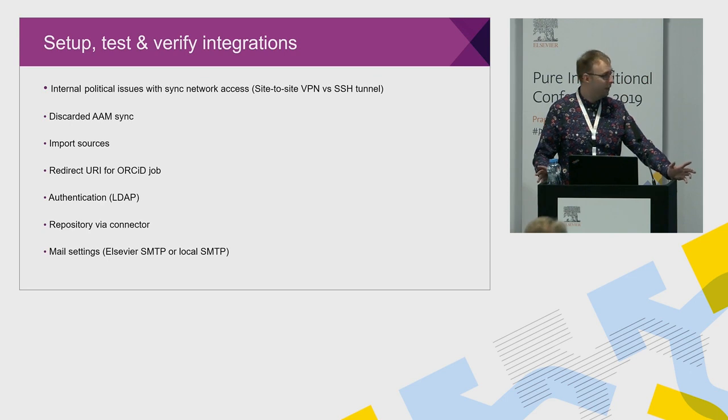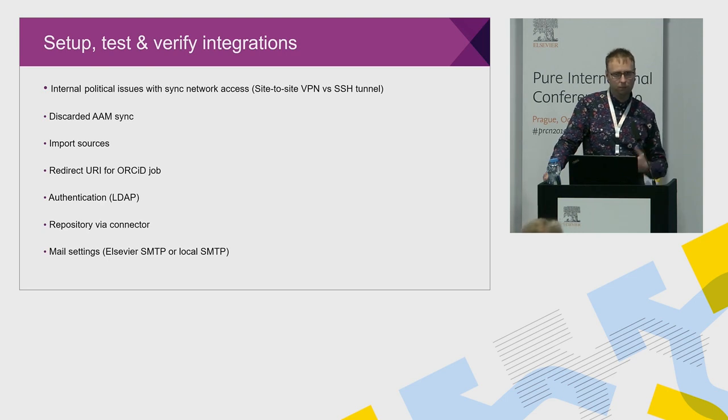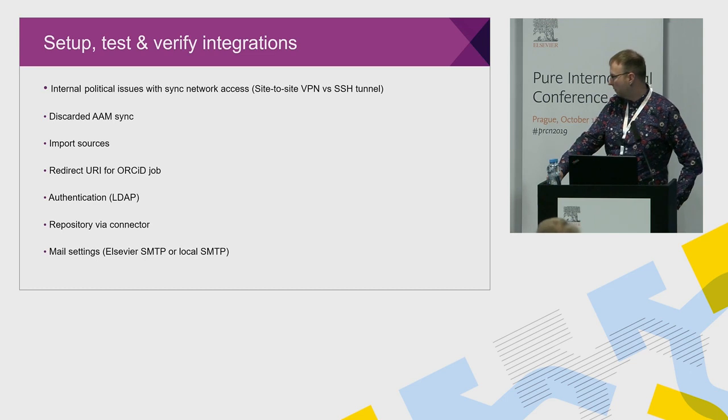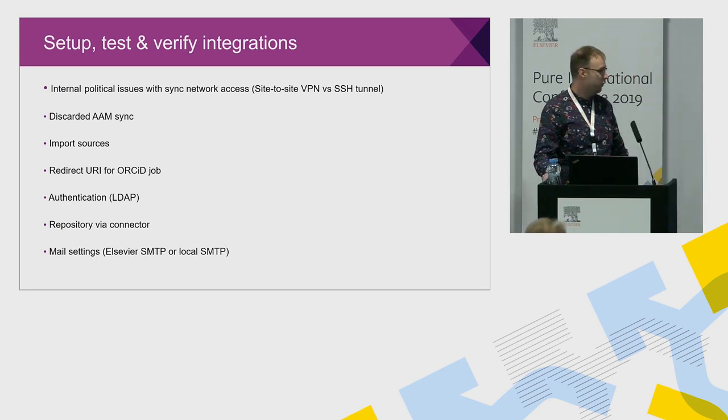Authentication with LDAP, we're still on LDAP. We got some updated settings. We had to whitelist the IP addresses for the Amazon environment. We did that, and we actually had a guy from IT help us do the configuration in the server, so that was sorted as well. And we have a connector with ePrints, so Lee Jens worked with CoSector to make sure that still worked, and that was fairly straightforward as well.